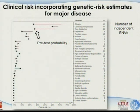And the line here really tells you the range of probability after you factor in this personal genome information.